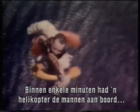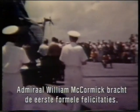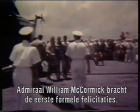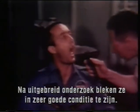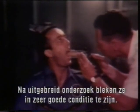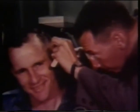The command pilot requested a pickup by helicopter, and in a matter of minutes, the prime recovery helicopter had the crew safely on board. They were flown to the deck of the Wasp. Admiral William McCormick, commander of the Western Atlantic Recovery Forces, and his staff offered the first formal congratulations on the flight. The crew then walked to the carrier elevator, bound for their physical examination. A long series of physical examinations would follow in the days ahead. The condition of both astronauts was excellent.